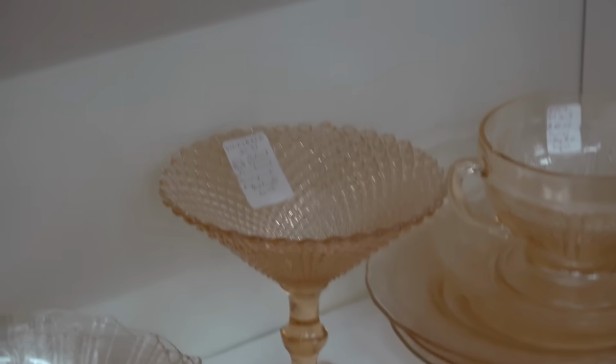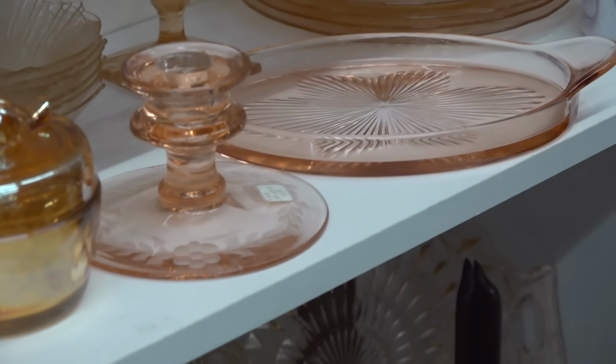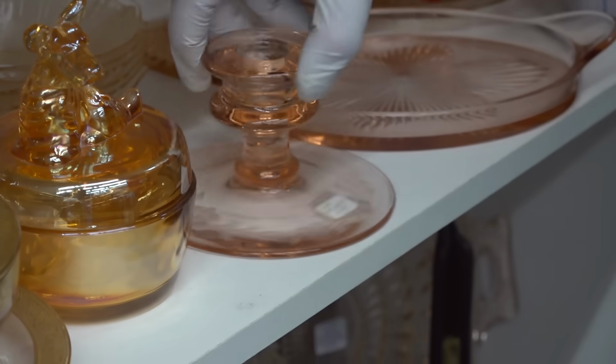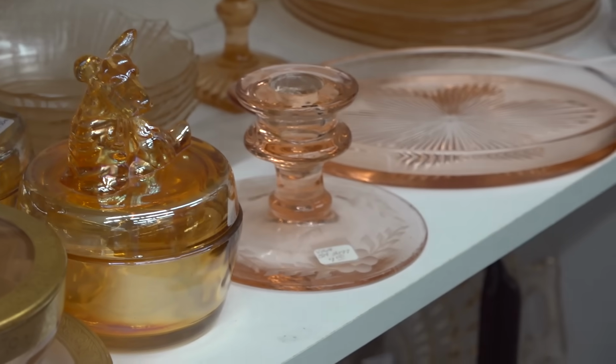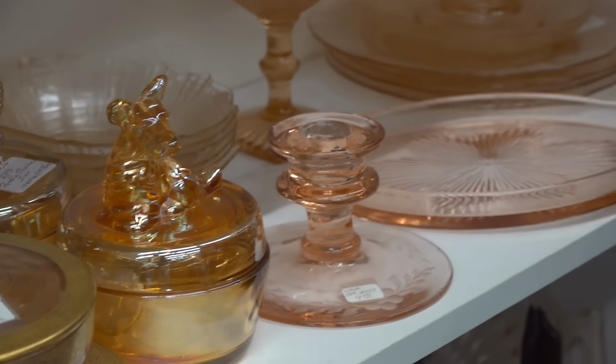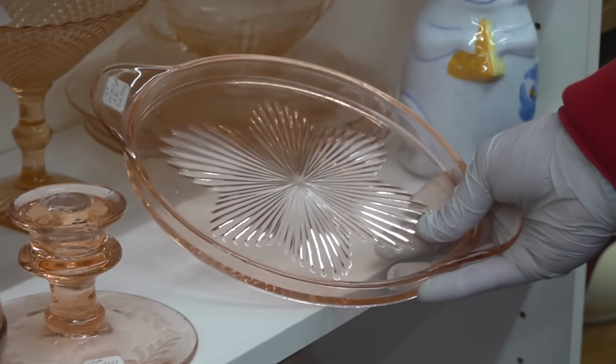I wish we had the pear for the candlesticks. It's too bad they don't have this pear, because this is, of course, frosted glass at the base. It's a nice round candlestick. They want $9 for it. Together, if you had both of them, they'd be $25 for the pair. The depression glass is really a nice example, and the pink really makes everything pop.